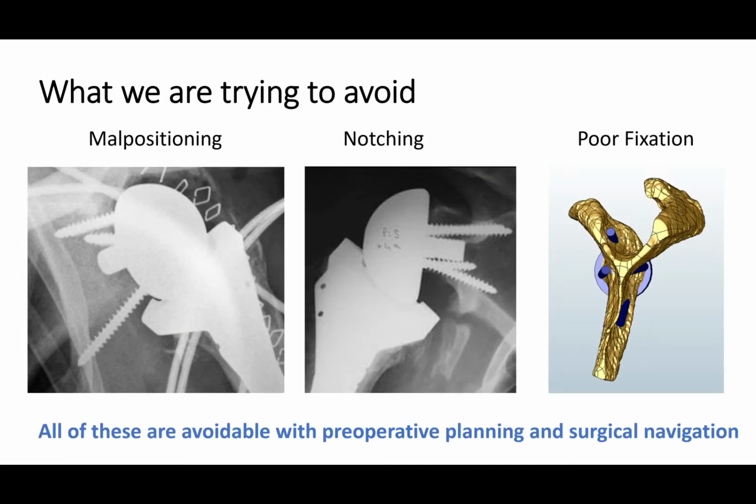What we are trying to avoid are complications that are the direct result of improper implant placement, including malposition, scapular notching, and improper screw placement, or even screws that are fully outside the bone.